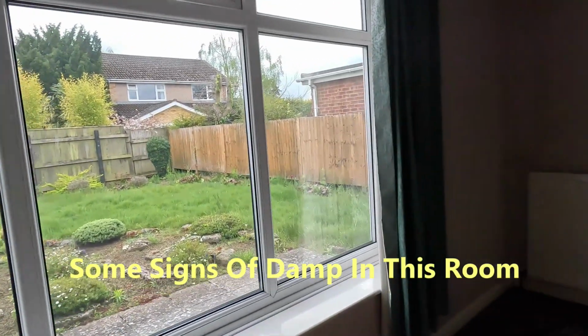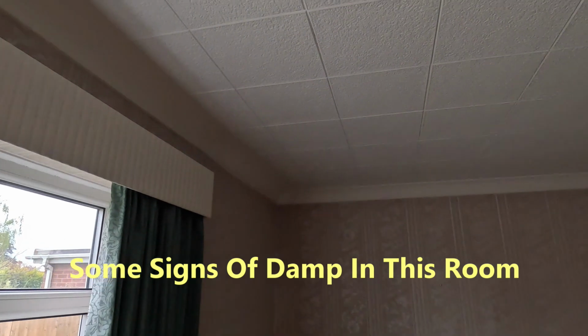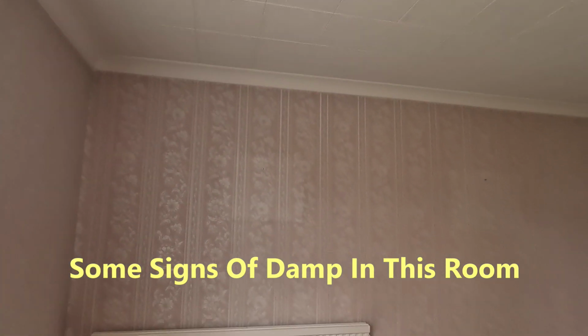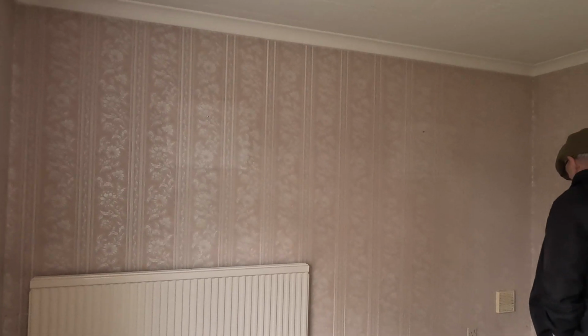Look at these carpets. Yep, some damp in here. Polystyrene tiles, that's such a fire hazard. They would have to be the first thing that we did. We would take those down. Yeah, don't know why they were ever a thing, if they were a popular thing.